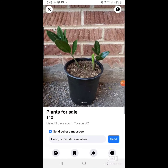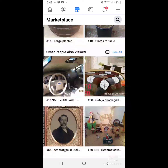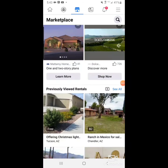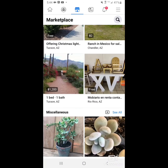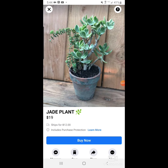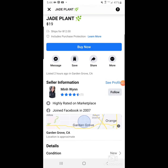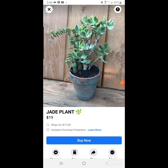Again, here's a ZZ plant. You just can't go wrong with ZZ plants. Let's see, what else do we have? Here's a jade plant. Now, is this in Tucson? This is in California, so I'm assuming, yeah, they're shipping this for $12.